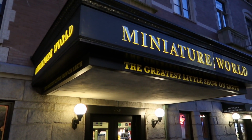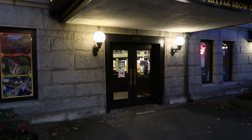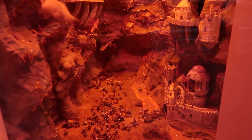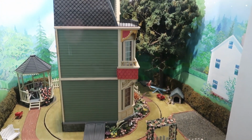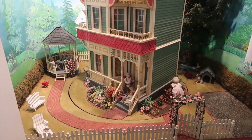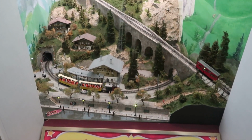It's getting dark, but I think we're still going to be able to see a lot of interesting things in this city. Starting with this miniature world. It's closed right now, so we're not going to go in, but the display in the window is really interesting. Look at this. I think this represents the underworld. But on a happier note, we have what looks to be a turn-of-the-century Victorian home, and Grandma is tending the garden. We've been to Baraboo and seen the greatest show on earth. This is the greatest little show on earth.